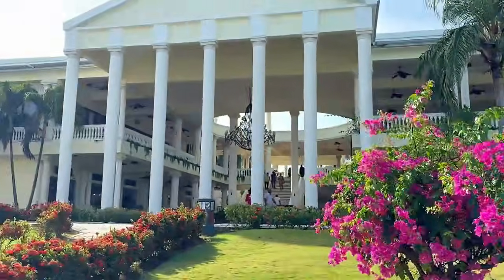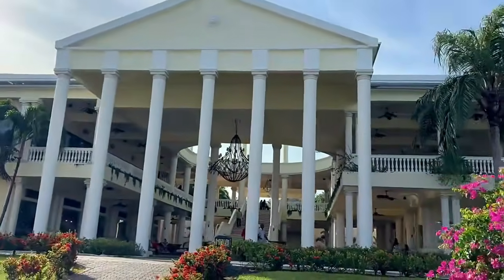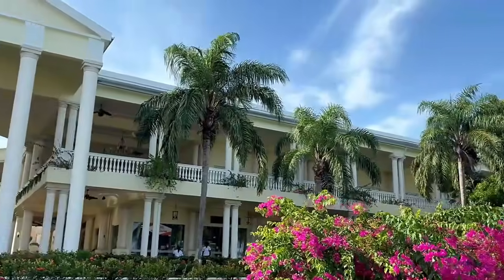Welcome to Paradise. Today we're exploring Jamaica's Grand Palladium and Lady Hamilton Resort.